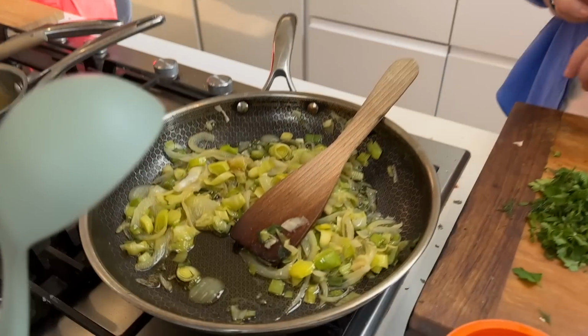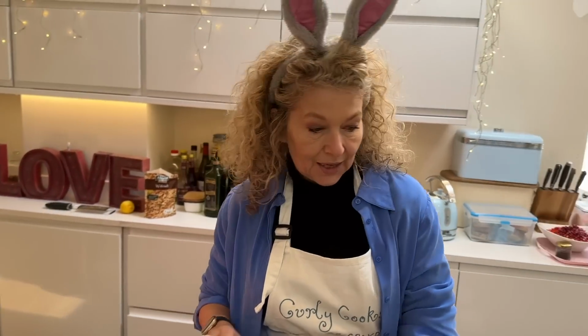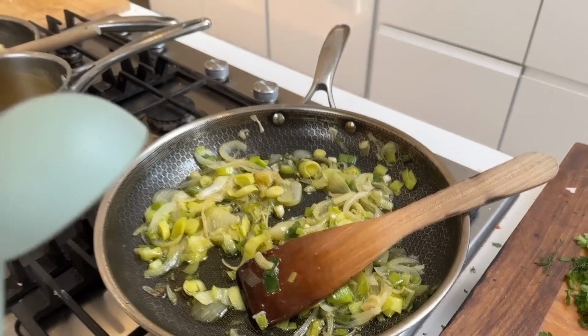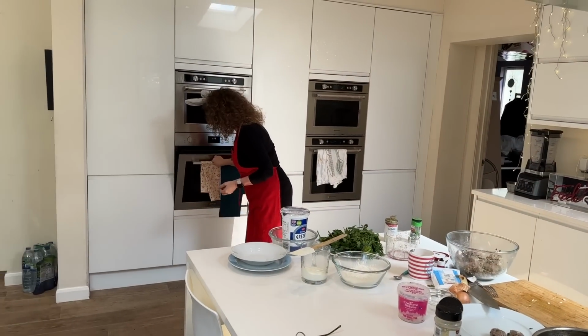I love a sweaty leek. I like a sweaty sweet leek. Tina, have you got the oven on? Yes. For my phyllo pastries. All right.